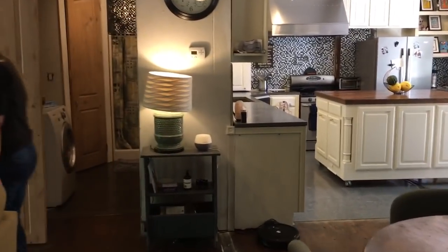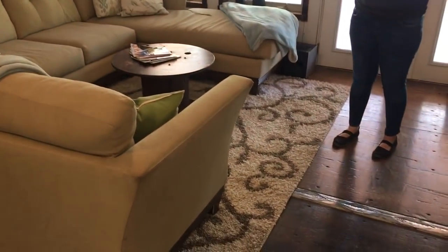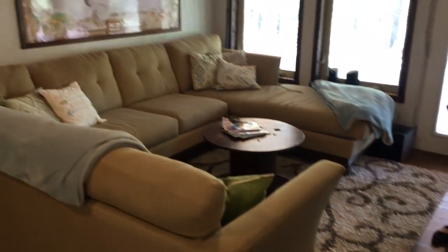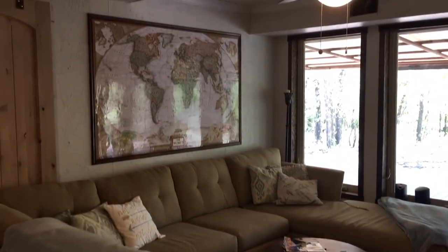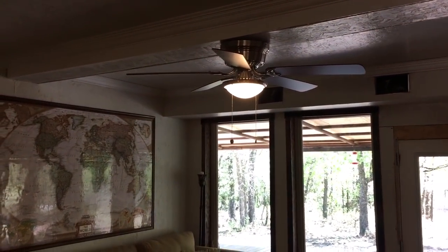So right over here, this is my pride and joy. I did not realize how much having a carpet and some art on the wall really was going to make a difference, but it really changed the whole dynamic of the house. It just feels overall cozy. You'll see a travel theme throughout.